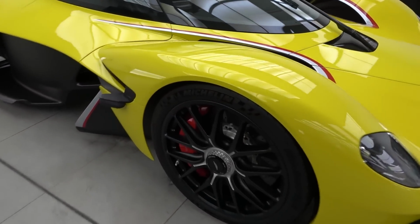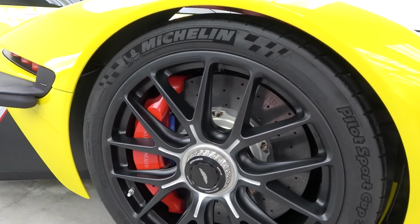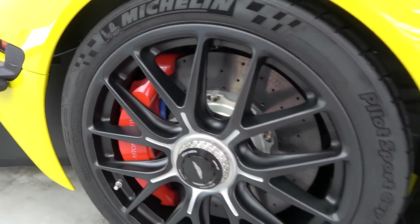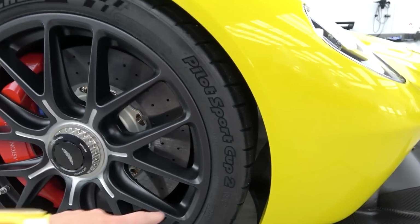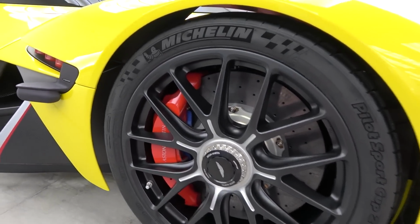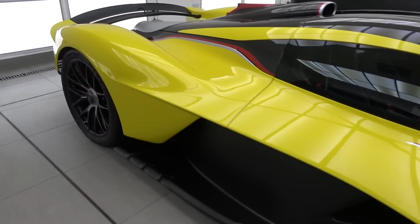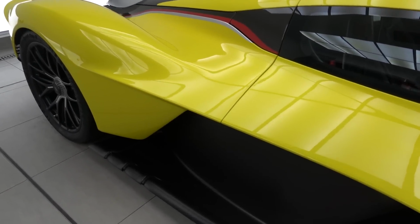As we come round up front, massive carbon ceramic brakes, huge calipers tucked in there as well, with the wheels, with the centre lock, and Sport Cup 2 tyres. Interestingly, N2 tyres, which are the Porsche designation, so supplied with the Porsche tyres as opposed to a Valkyrie specific, but presumably that's been tested and calculated to be the optimum for all of this.